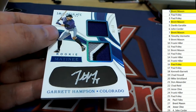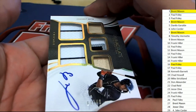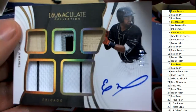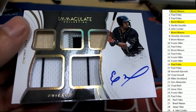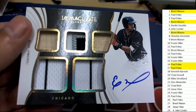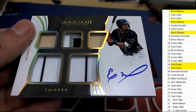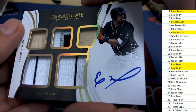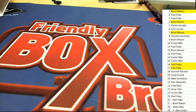And the final hit in our Immaculate Box Break is going to be Chicago White Sox rookie. 17 is our number. And 17, there is Foley. So congratulations, Foley, with your hit in Immaculate. We've got a nice 5-piece relic right here. The White Sox Young Buck. 17. Nice and Foley in Immaculate.